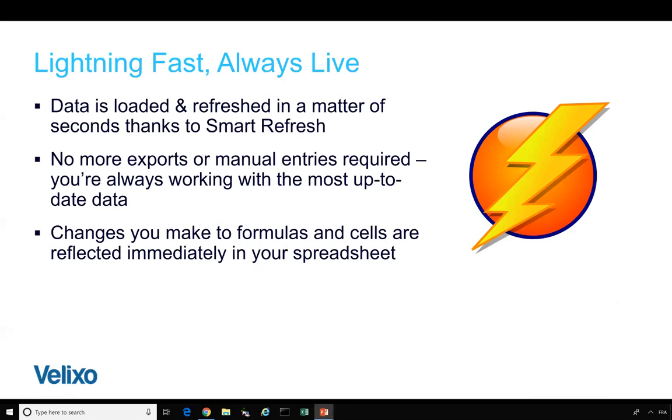So when you're working with Velixo Reports and you open a report in the morning, you want to get up-to-date data, you do not have to wait for Excel to load your old database and recalculate everything. It takes a few seconds because we're able to precisely identify the new transactions and the modified transactions and make the necessary recalculations.